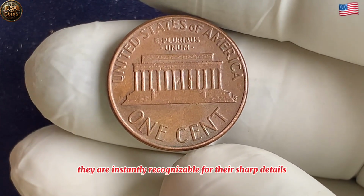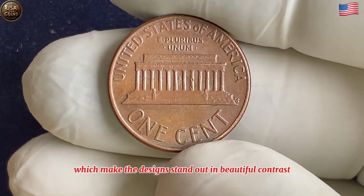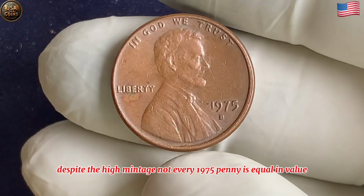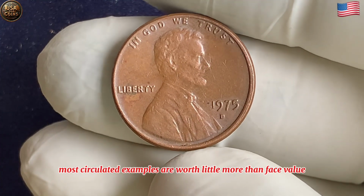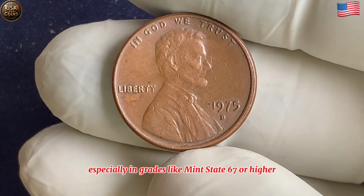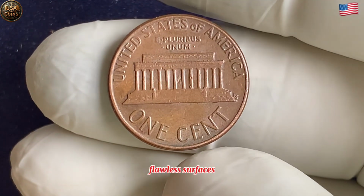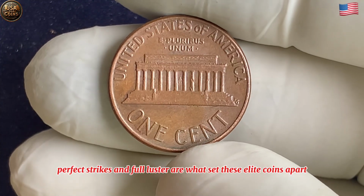These proof issues were intended solely for collectors and were never meant for everyday circulation. They are instantly recognizable for their sharp details and mirror-like backgrounds, which make the design stand out in beautiful contrast. Despite the high mintage, not every 1975 penny is equal in value. Most circulated examples are worth little more than face value, but when a coin is discovered in exceptional condition, especially in grades like mint state 67 or higher, the value can climb dramatically. Flawless surfaces, perfect strikes, and full luster are what set these elite coins apart.